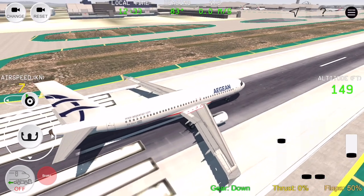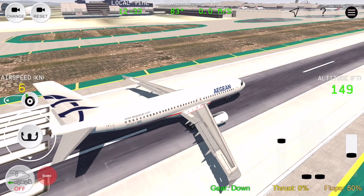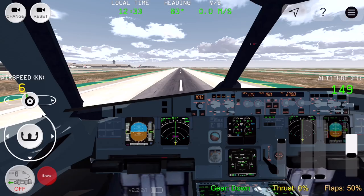Ready to taxi, Delta 1320. Delta 1320, 24 left the Echo. 24 left the Echo, Delta 1320. Plus 40 heavy ground, straight ahead on the bridge, your ground point 75 to checkpoint. Okay, that's the bridge. That's the bridge. Okay.